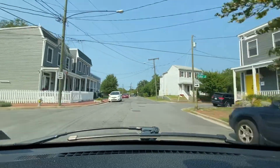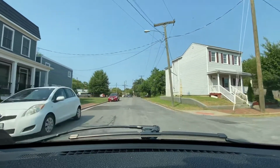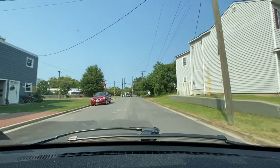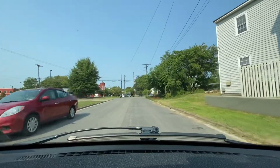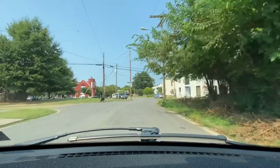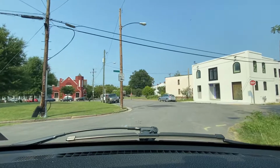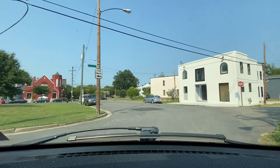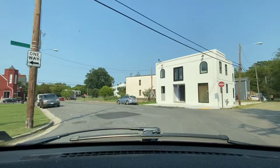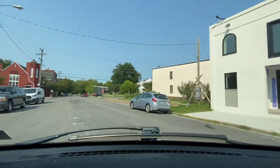We're at 22nd and Cedar. We're going to continue traveling forward. So this neighborhood, although it's not completely row homes, it throws off the little row home vibe. But that's because we're right next to the city. We're right next to the downtown area, which explains a lot, which is probably why they have that type of stylization over here.